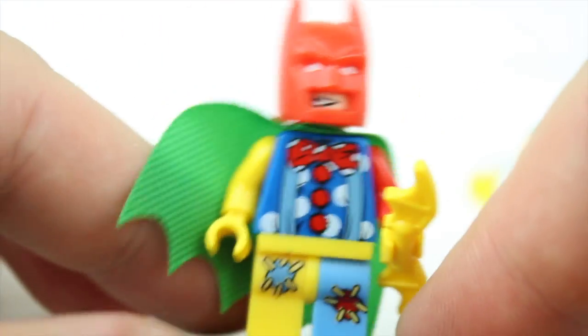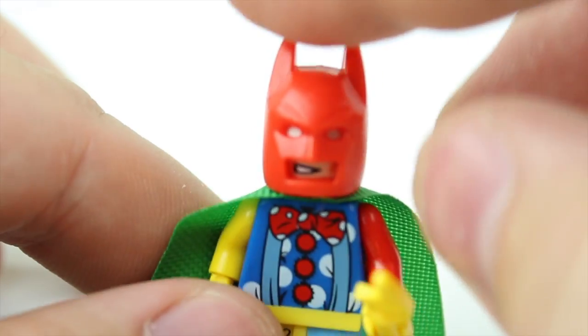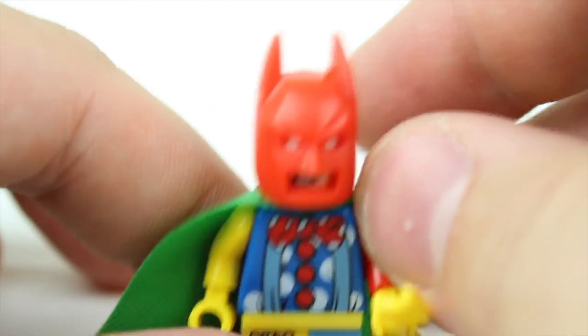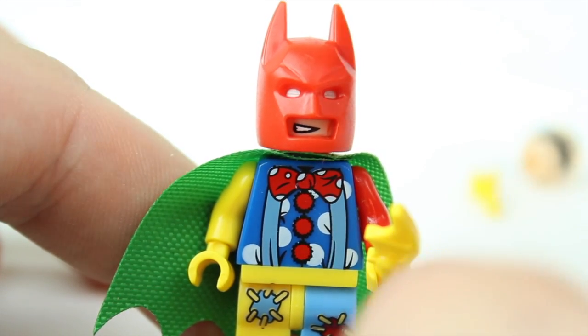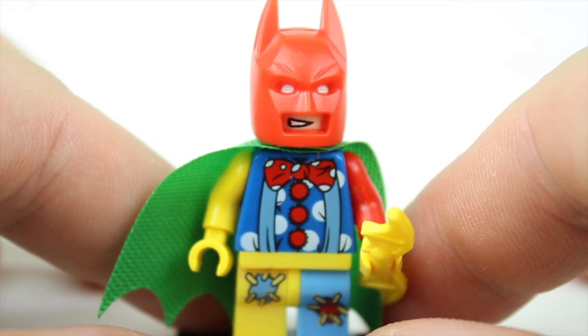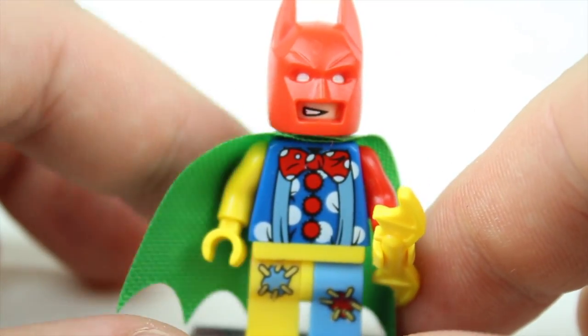The part that sticks out to me is this weird translucent helmet. It needs to be painted like a solid color. It just seems a little bit translucent, so it gives it a slightly off looking color, and it doesn't quite fit. And with the white eyes, it kind of looks a little creepy too.